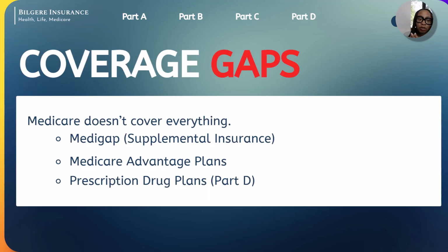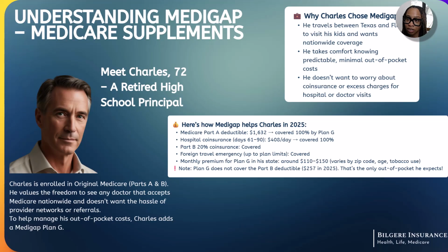So this is when we're going a little bit deeper. So we had Part A that we talked about, our hospitals. We've got Part B, our doctors. We had Part D, our prescription. Now we're deciding about the gaps. Do we want to fill the gap with a Medicare Advantage plan like we just talked about, or do we want to add in a supplement? So now we'll go into a little bit more of that. We'll start with, since we've already talked a little bit about the Medicare Advantage, we know how that works. Let's talk about the supplements.